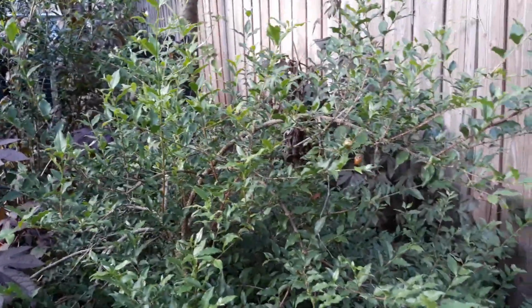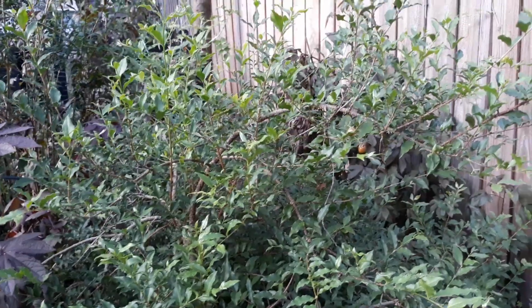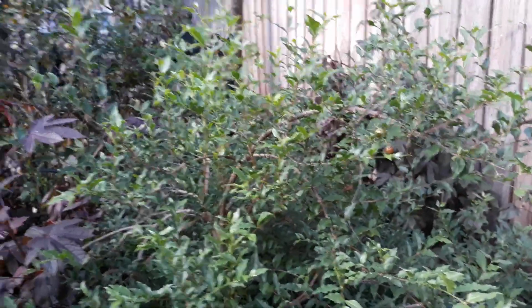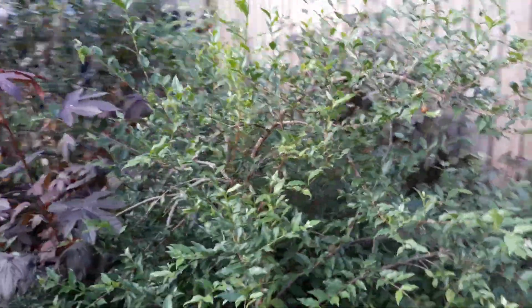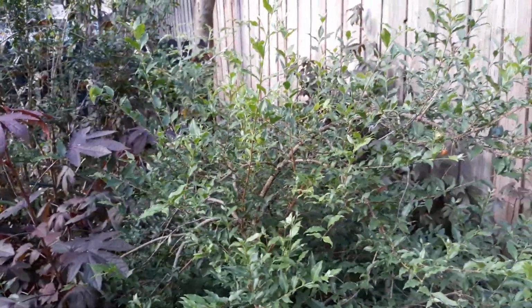So I'll come out here and get a handful of these. Once they ripen up, they turn bright red. I'll get a handful of them and just chew on them. They have a lot of seed to them, so again, it's more for the vitamin C. But I do like this plant. It looks very ornamental when it's covered. If you have the right conditions, it'll produce tons of cherries.